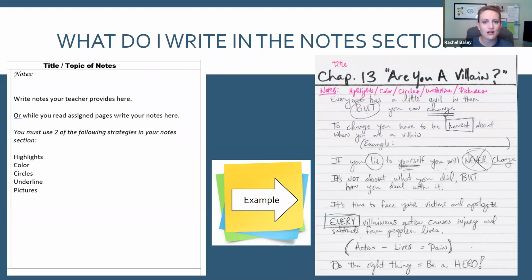Remember, the goal here is to give you the skills to know how to take quality notes, and then later you can modify it if you'd like. But for now, this is where we start.